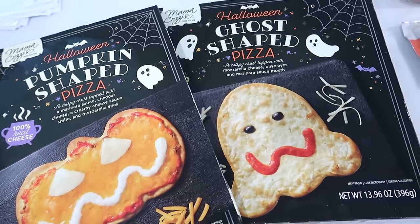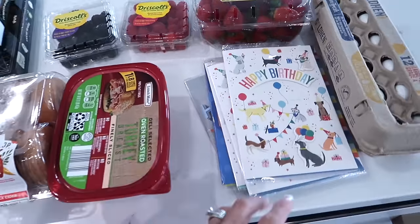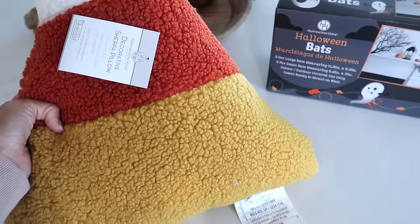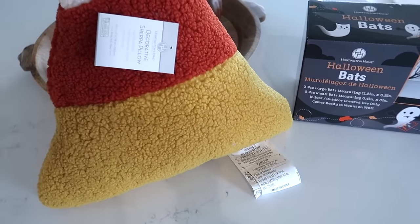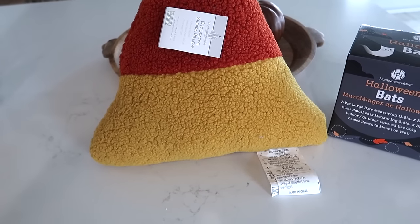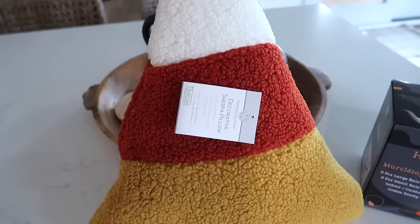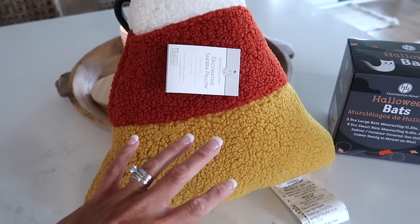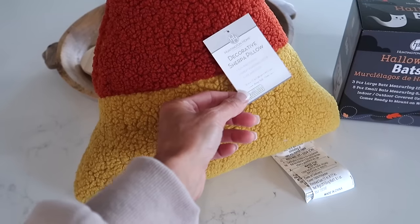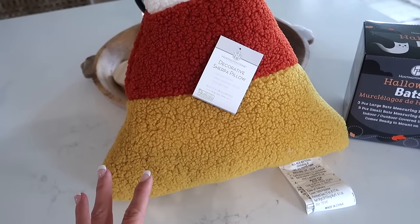So yeah, we got the pizzas and then two non-food items. Well, those aren't food, I guess. I will not be eating the birthday cards. I will be doing just a little bit of Halloween decorating by our front door this year. I'll probably just share it in a vlog with you. They had really cute pillows. They had ghosts, but they didn't look as cute as the others I'd seen in other stores. The candy corn, though, I really liked the coloring of it. It wasn't too bright Halloween orange, if you know what I mean. So I picked up the candy corn pillow. How fun is that? It's a Sherpa pillow, and I'm thinking this will go on the bench by our front door.